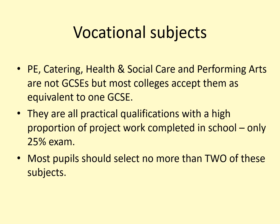It's worth noting that if you're interested in a very academic career, maybe in something like medicine, not all colleges and universities would welcome a vocational subject, so it's worth checking now if that's your career aspiration.